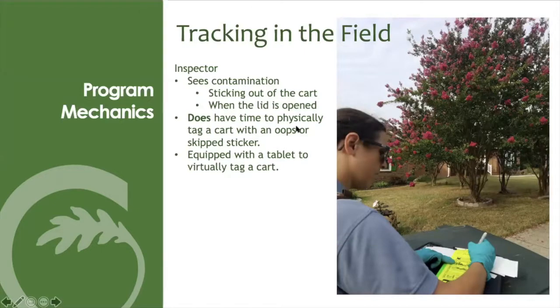So our inspectors, we do have one dedicated inspector. This is not our dedicated inspector. This is my educator, Lane. And he is going out every single day that we collect and lifting the lid, looking in carts. And then he's also going around when the drivers are tagging, if they skip something, the inspector is going to go and put a notice on that cart to let the resident know that we didn't skip them on accident, we skipped them on purpose, and why, and that we're not going to be picking that up.